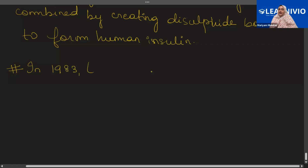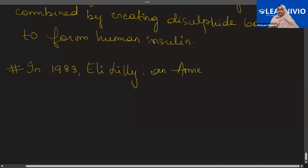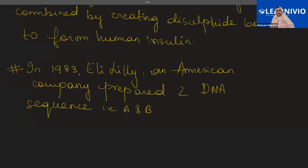In 1983, the company's name is Eli Lilly. Okay, Eli and Lilly. So Eli Lilly was an American company, a company based in America. This company synthesized two DNA sequences of insulin, A and B, and later on joined them. The whole entire process was repeated, meaning they joined it together and created the mature insulin. Okay, now tell me, which is one of the most common vectors, the name of the most common vector?